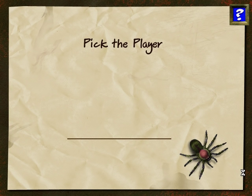To the game of Spooky I Spy. Type in your name, then click Go to try.